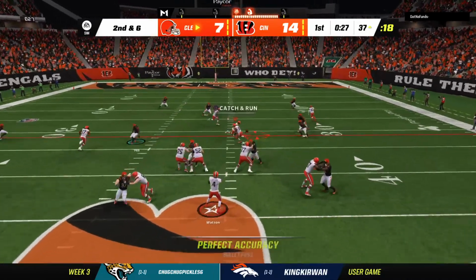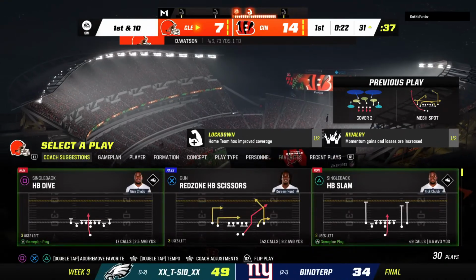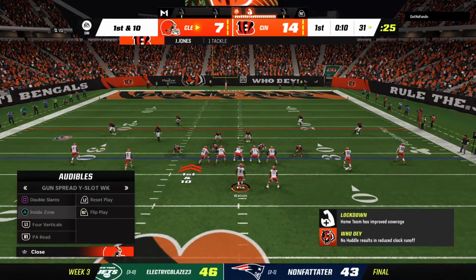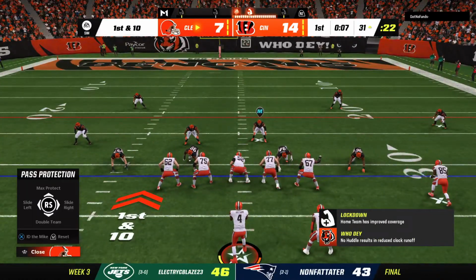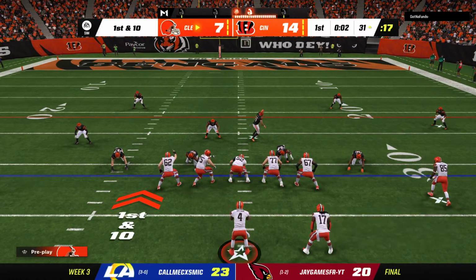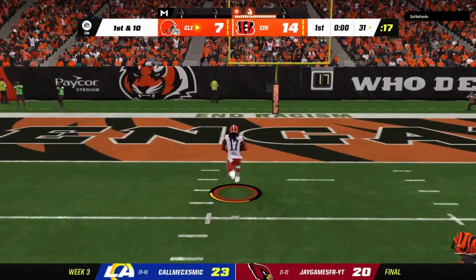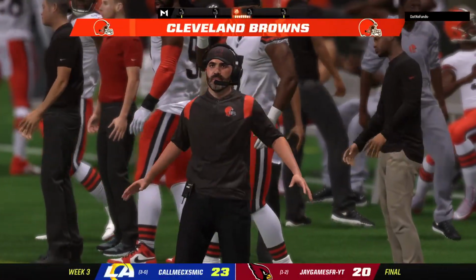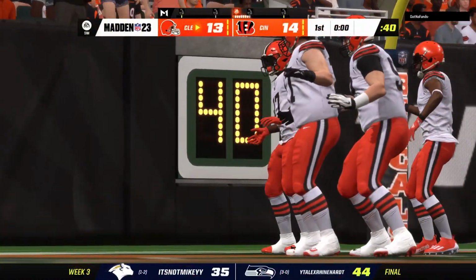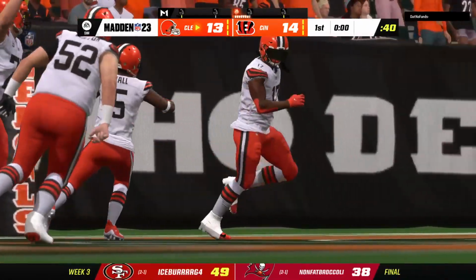To throw on 2nd and 6. Watson, he finds his man, complete. That's Hall. 6 yards the pickup, and that's a first down. Running with Hunt here out of the shotgun. And he's got room. And all the way in. Touchdown, Cleveland. Kareem Hunt, 31 yards. And the Browns are an extra point away from drawing level.